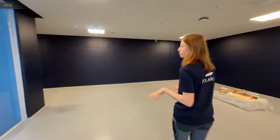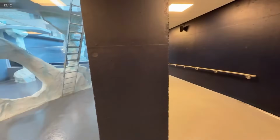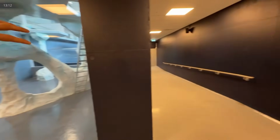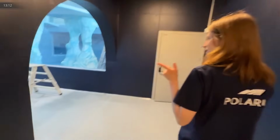Yeah. So here you'll be able to actually book things. So we can have an event here, and then we can actually have a restaurant right in front of the seal pool. When people book it. On this side or the other side? On this side, so you'll be able to actually eat and watch the seals. That's cool. This is the tunnel I was talking about.